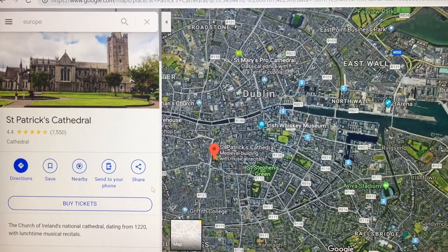St. Patrick's Cathedral, the Church of Ireland's national cathedral, dating from 1220, with lunchtime musical recitals.